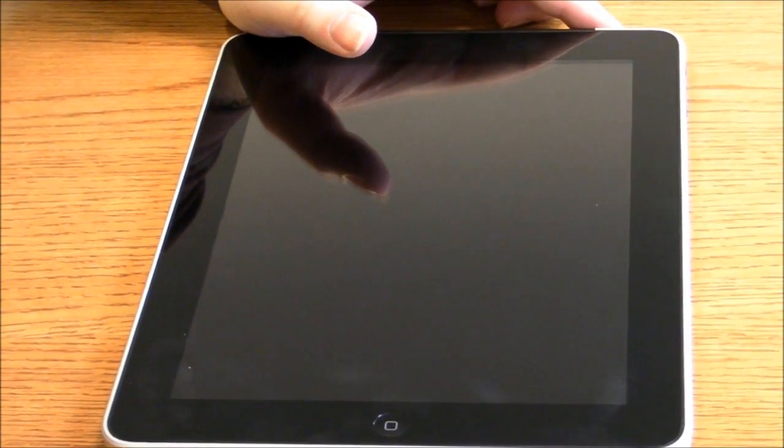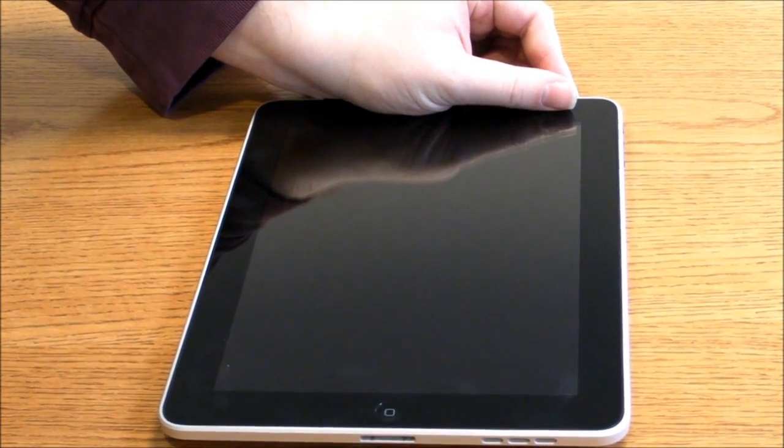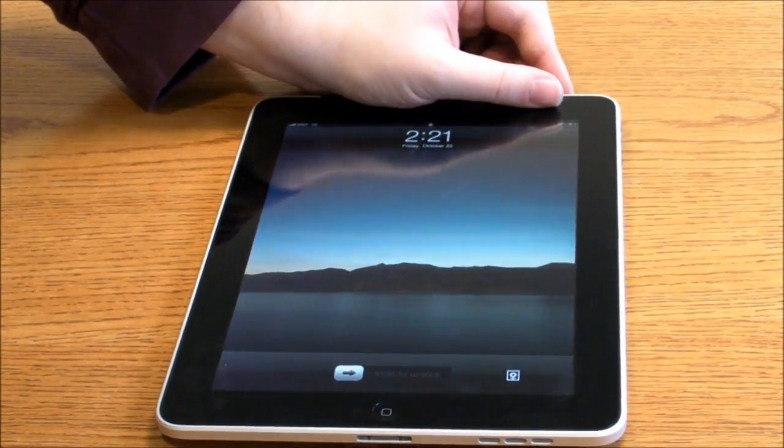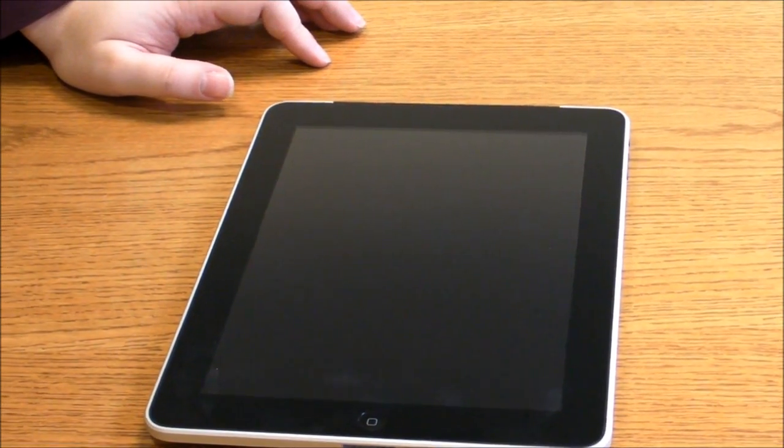So now we're going to see how fast the iPad wakes from suspend, and we're going to hit the power button. And that was pretty much instantaneous, maybe a second and a half, a second there. Actually, I think a little bit faster than the MacBook Air 11-inch, but it's not a full PC, so you would kind of expect that.